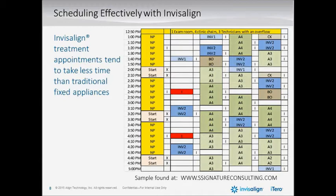So, Kathy, when should you do rescans? When you see the patient did not make an expected movement. So, in other words, when patients don't make expected movements, how often do you do rescans? What's the timing around that? What's your best practice?